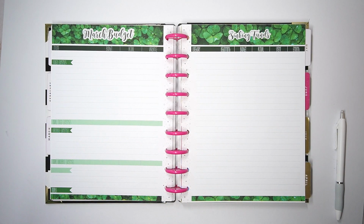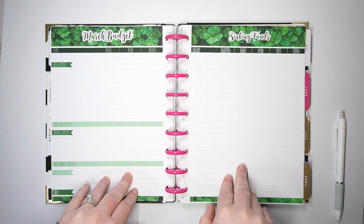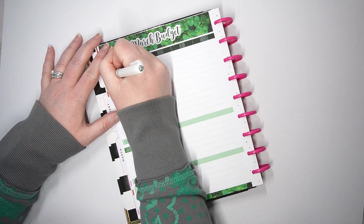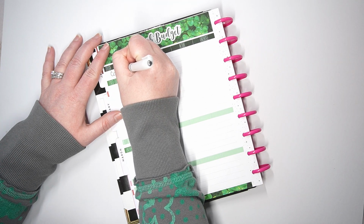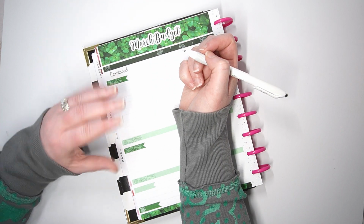So here's my budget layout. We'll go over the overview and then we'll dive into the sinking funds portion. First, at the top, we always combine our income. We don't separate it out online. It is also how our finances are handled.